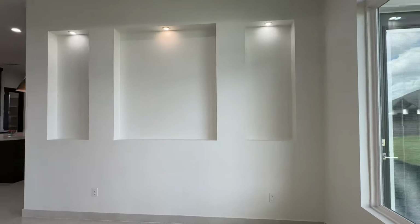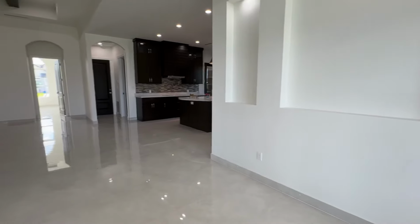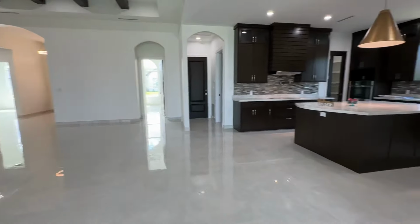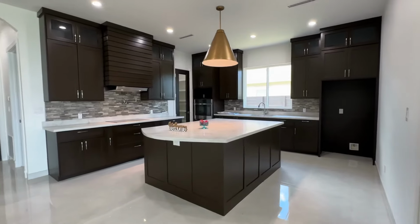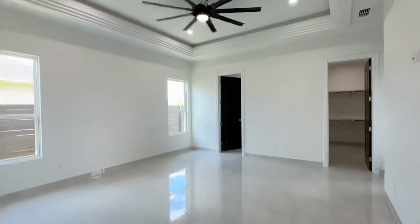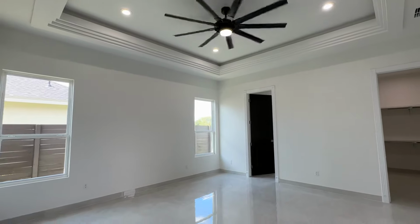And then you got your niches over here. And so now let's continue. Now, an interesting thing about this listing, it's actually not being sold by the builder. And let me explain why real quick.